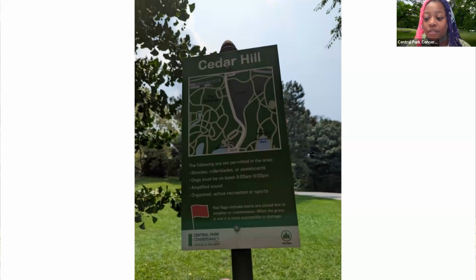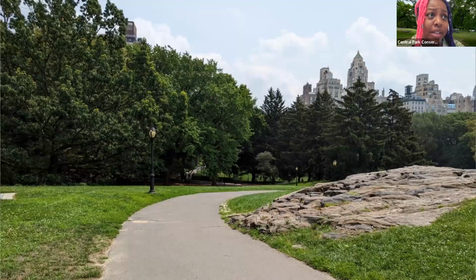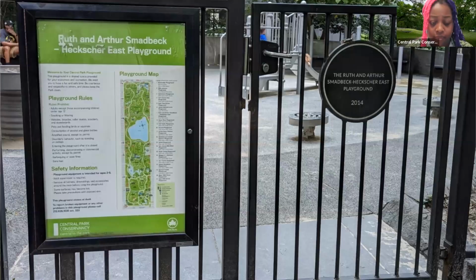But just let's get a better view of some of these rolling hills and having a nice, beautiful glimpse of the Upper East Side. It's definitely a great place to have some sunbathing or to completely avoid the sun and stay in the shade. But it is a very nice, underrated place around Central Park. And with that, let's start our journey. Going down these paths, all around Cedar Hill, encountering some other Conservancy staff as we continue our journey to our first playground of the day.